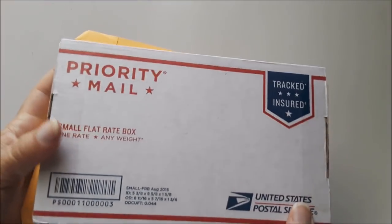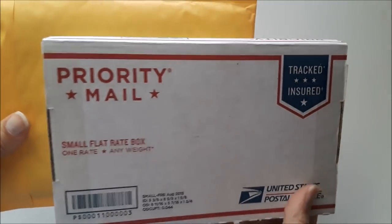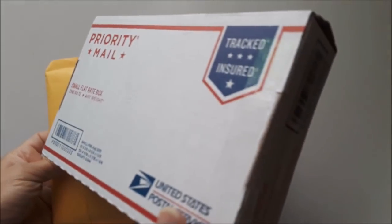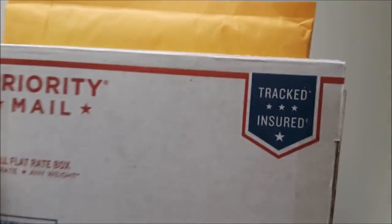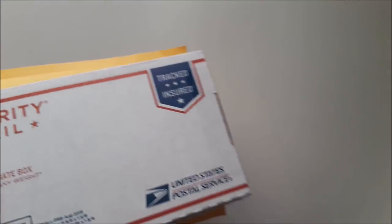Let me make sure I cover up all addresses, but I haven't opened the packages at all. So you get to open them with me. I ordered them roughly the same time, and they came so fast. I'll start with this one here, because they're both really cool. I'm so excited to get them.